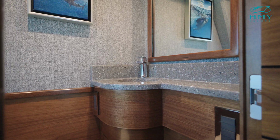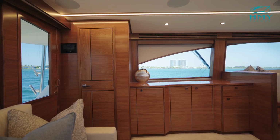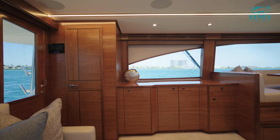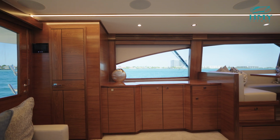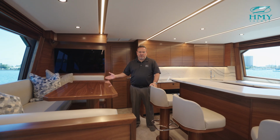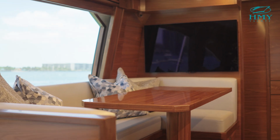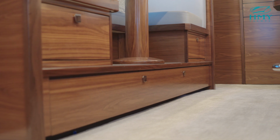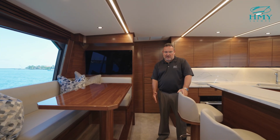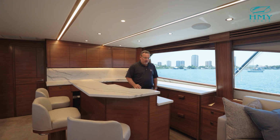To the port side, you have your walk-in day head, as well as your electrical panel, bar storage and bottle storage, a large 55-inch flat-screen TV, and then storage below that. To my right is the raised dinette. It's a U-shaped dinette with a walnut table, storage below the seats, and then pull-out rod storage underneath the pedestal.